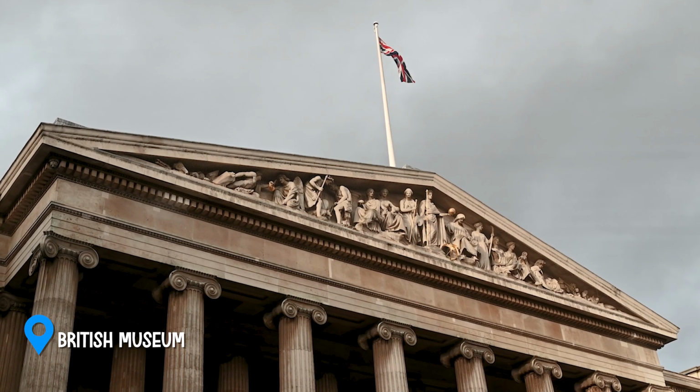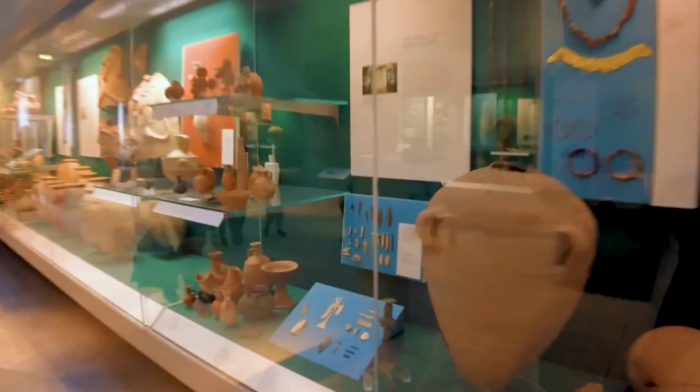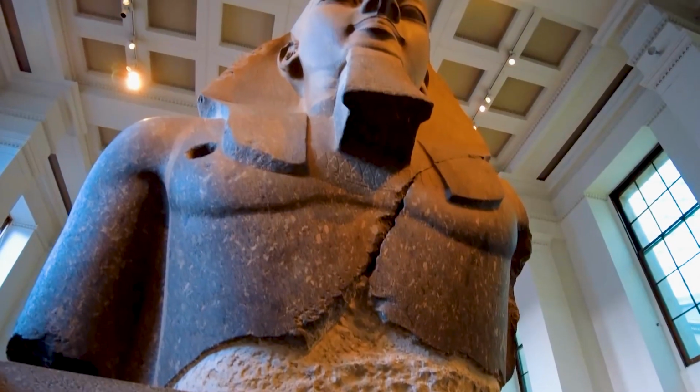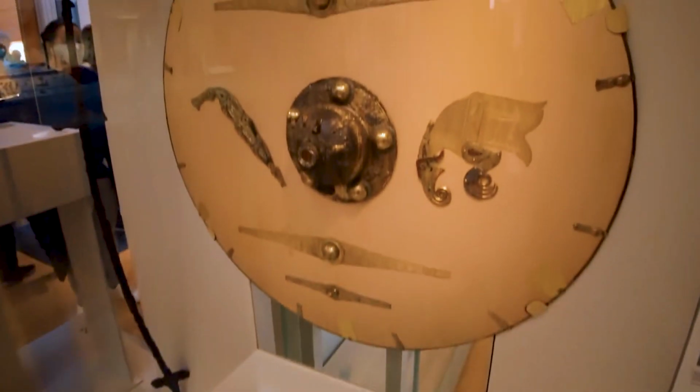Our next stop is the British Museum in London, a treasure trove of history with tales of the past whispering in every corner. Did you know that it houses the Rosetta Stone, the key to deciphering ancient Egyptian hieroglyphs? And did you know it's been there since 1753, a testament to centuries of human curiosity and knowledge?